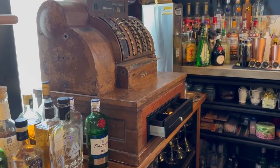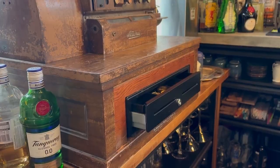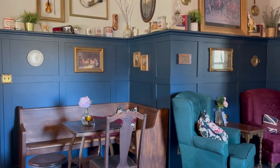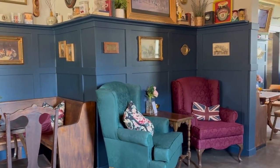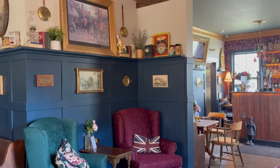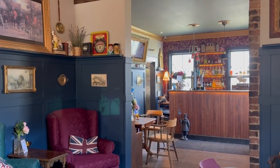Our cash drawer works now in our old cash register, and each item, each picture, has a story. And I just love talking to people and sharing those stories. And we're always adding new pieces and changing things around. So there's usually something new each time you come and visit us.